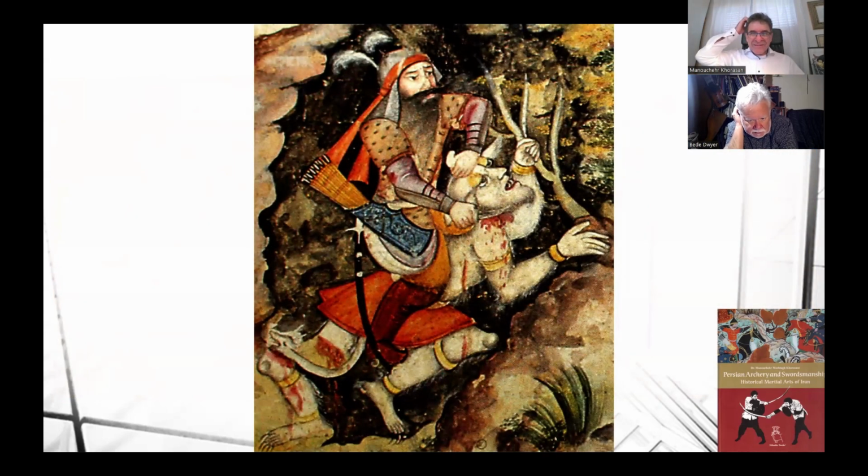I don't even know why I put it here. Oh yeah, of course there is a quiver. I was looking for a quiver. Yeah, that's right. That's a quiver. This is Rustam and the White Div, is it? Yes, that's it. Yeah, that's very famous.